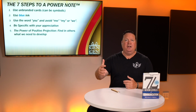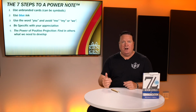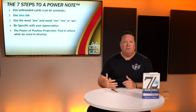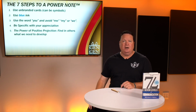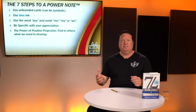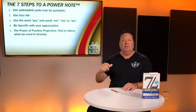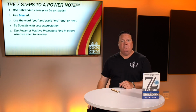Well, instead of finding the weaknesses and finding the problems in others, find the strengths. Find the things that they do better than you, and then handwrite a note to them about those strengths, and you will become a better person. I love that part of this. This is one of those things that you don't get by typing. It is the actual handwriting of this that etches this into your brain and makes you more of whatever you want to be more of.